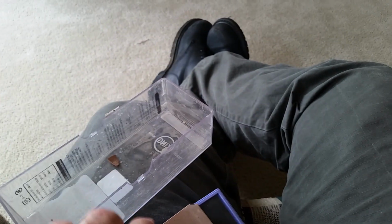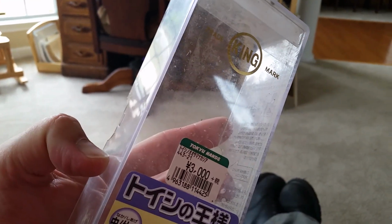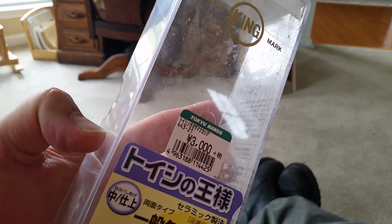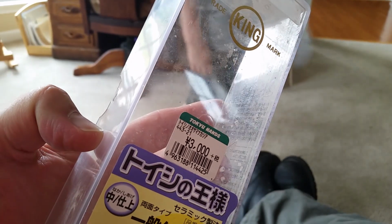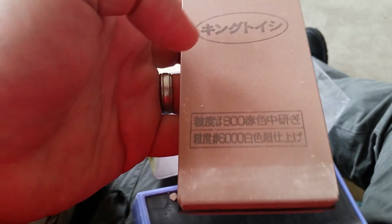Japanese whetstones, the King brand, which is a very fine brand from what I understand. You can see it's 3,000 yen. For those who don't know, that's about 27 bucks, 26 bucks for two stones. So I scored pretty good. Anyway, Jeb, thanks a ton, man. I appreciate it. You can see 800 grit on, is it 800? Yeah, 800 on the one side, 6,000 on the other side.